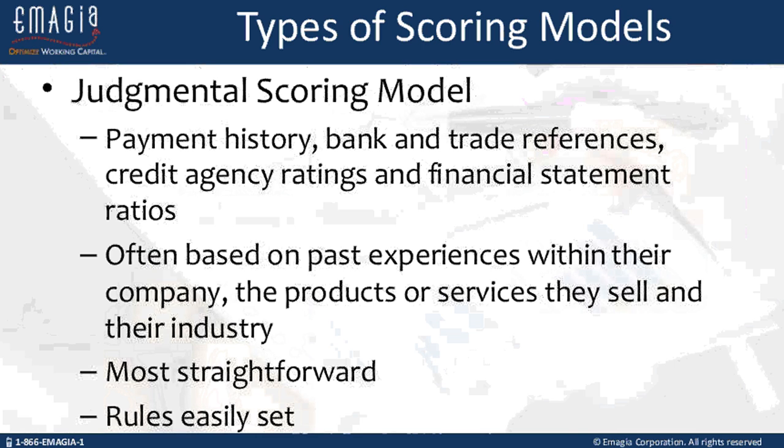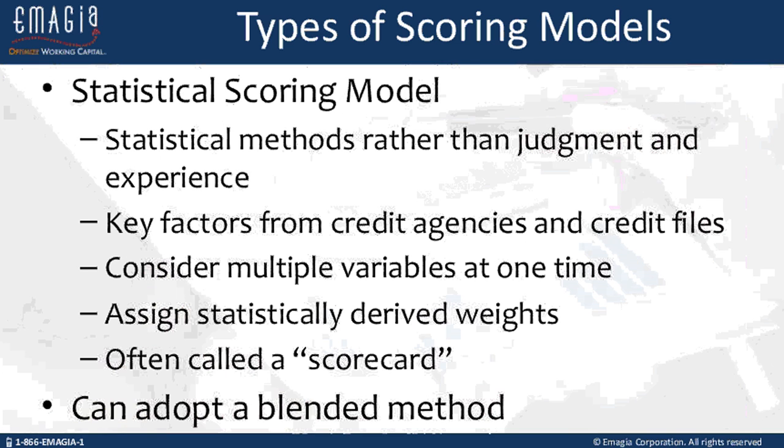The first being the judgmental type scoring model. That really gets ratios pulled from history of the data that you can pull. So you're getting information from banks, payments, trade references, things like that. You might be pulling financial statement ratios. They're based on your experience with your customers, how they pay in certain industries. You're pulling third-party data to get really trade experiences on your customers. It's very straightforward. The rules are easily set. You're pulling information from either third parties or historic knowledge that you've already got.